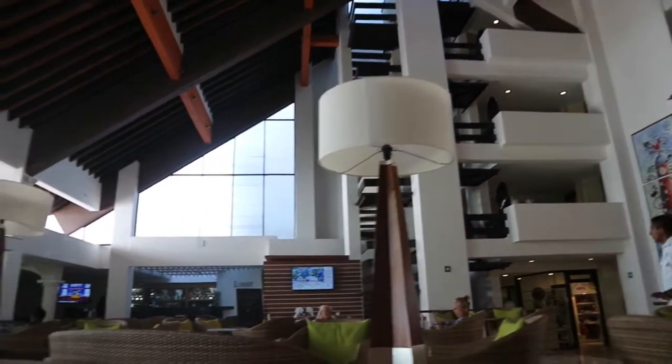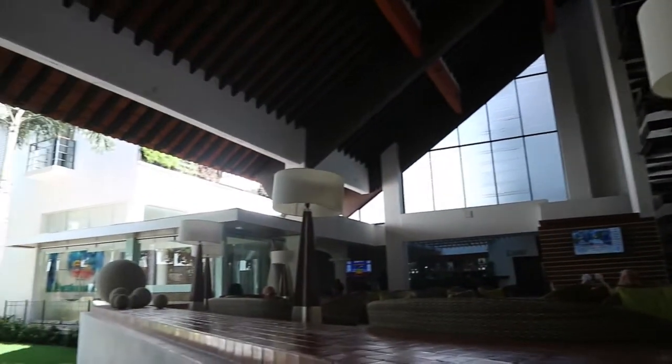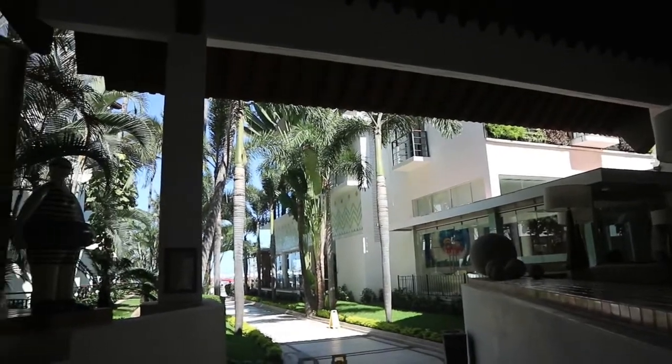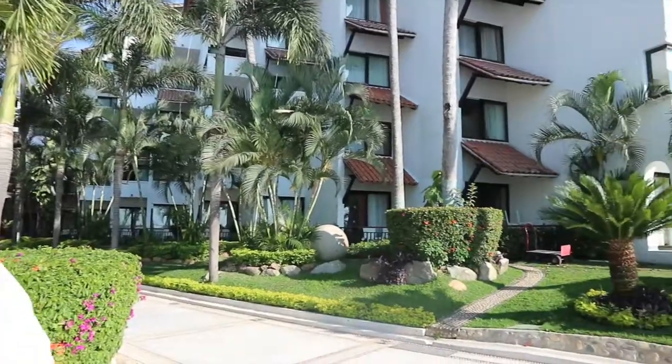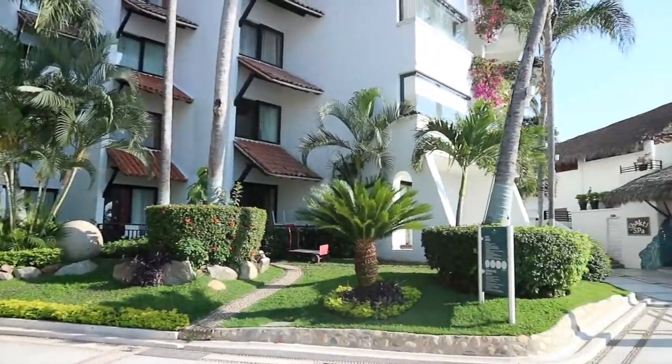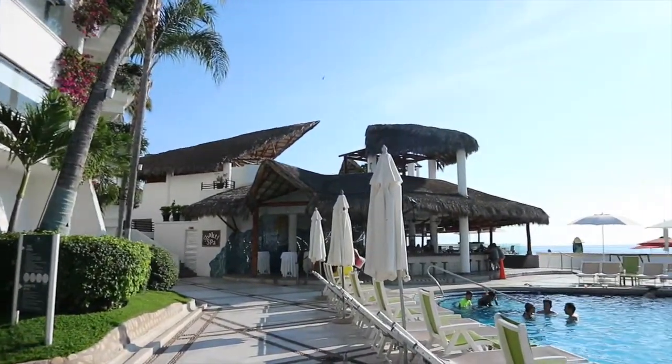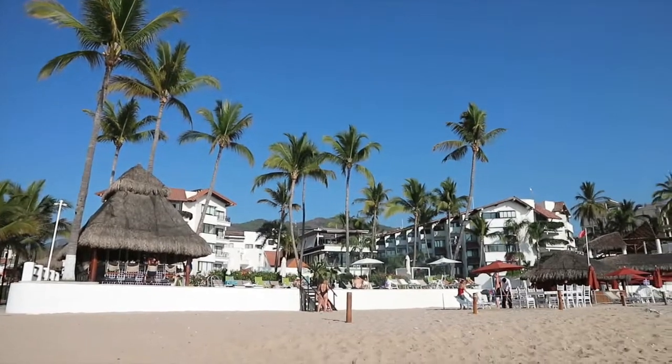There's tons of stuff to do at the resort if you'd like to on the all-inclusive plan. They have 2 restaurants, 2 bars, 3 pools, one of which is adults only, so that's really nice. And then they also have a spa. We decided to get a massage one day, but for our first evening there, we just decided to relax and kick back.